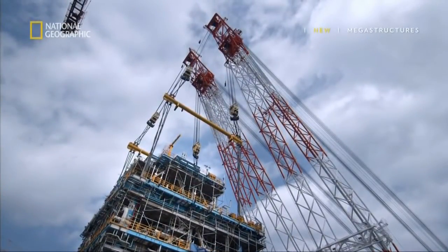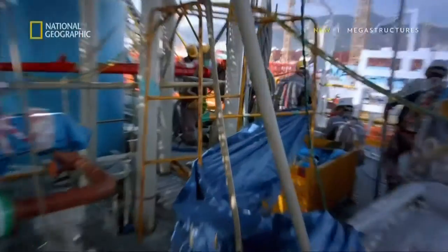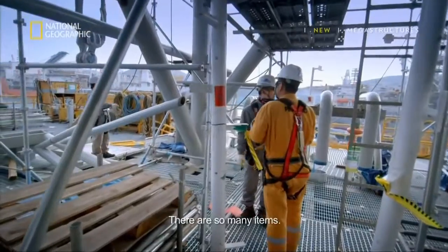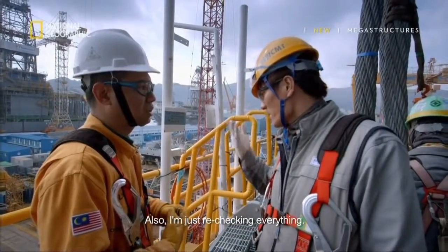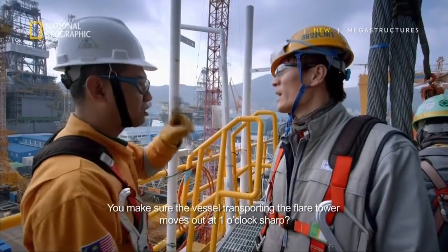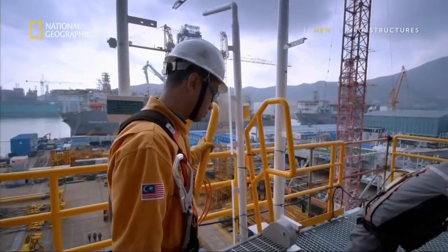In order to lift all 3 components within 1 week, the operation has to run perfectly to time. So many items to check, also to make sure the vessel for flare moves out at 1 o'clock sharp.